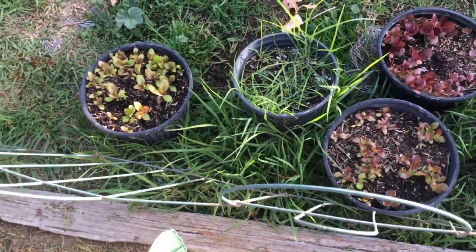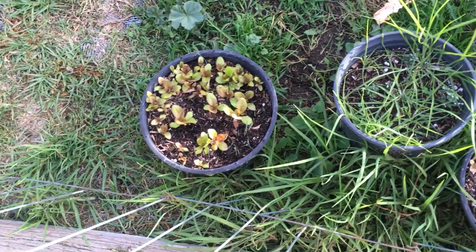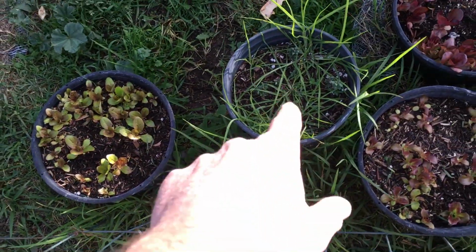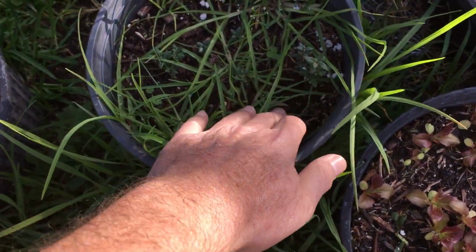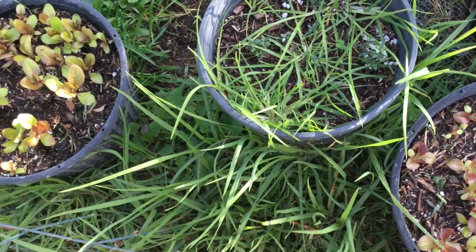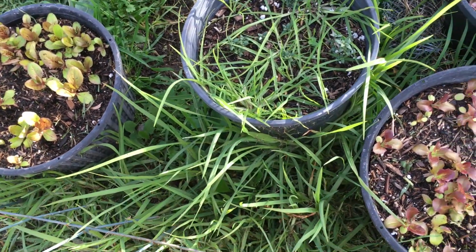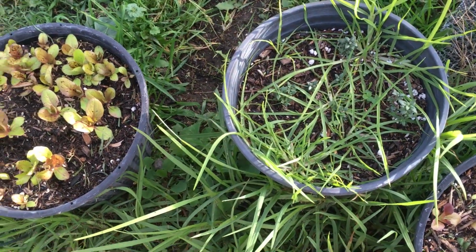These are those little pots that I had all my new varieties of lettuce, other than that one. That was supposed to be thyme. Ooh, you know what? I gotta weed this, but there is some thyme in there. I did not know that. I'll have to clean that out and let those go. That's good. I just noticed that right now.